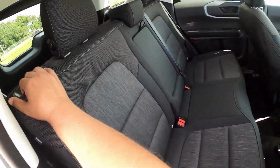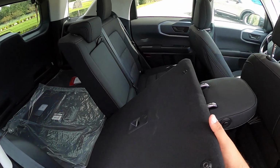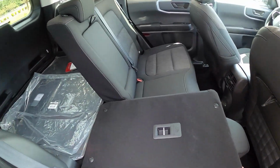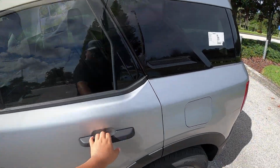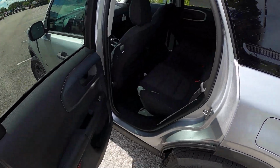And of course, you can bring the seats down. They split in kind of an 80-20 way, so you can definitely put them down for more storage. So really cool.